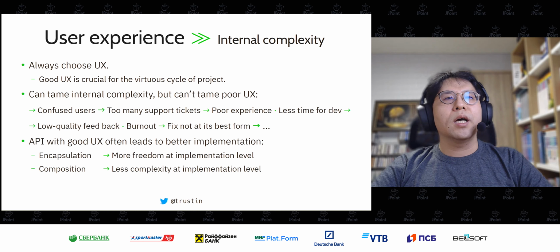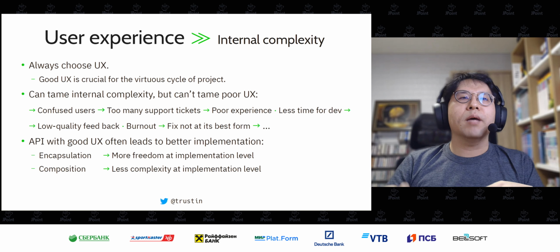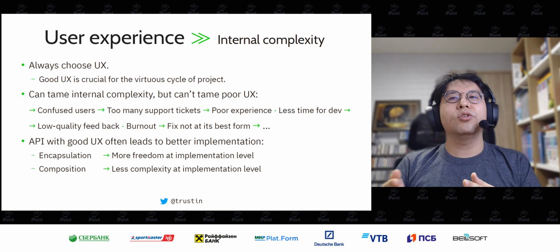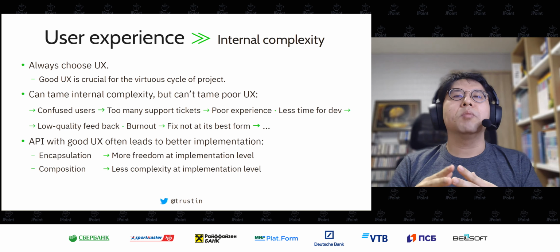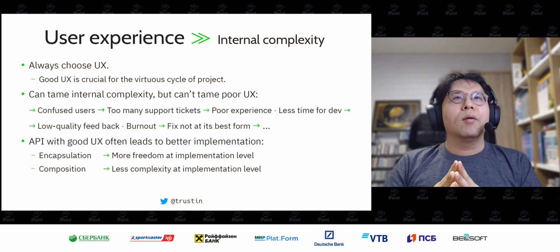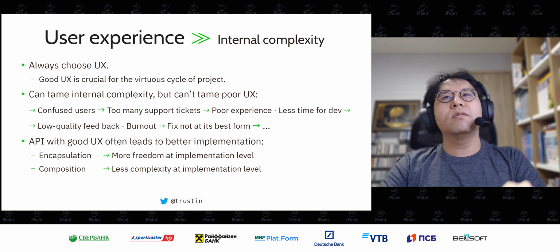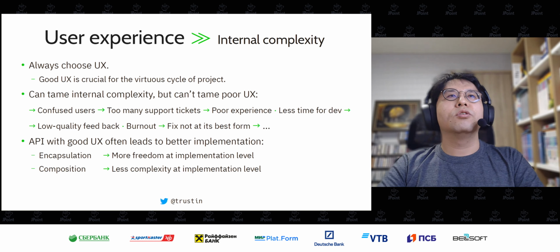And what's interesting is good user experience also often leads to better implementation. For example, a good API usually does encapsulation and composition really well. That means you have more freedom at implementation time and you have less complexity at the implementation level. So aiming for designing an API for better user experience helps the overall implementation complexity as well. But if you have to trade off, then it's always better to choose user experience because it helps you not to enter the bad cycle of the project.